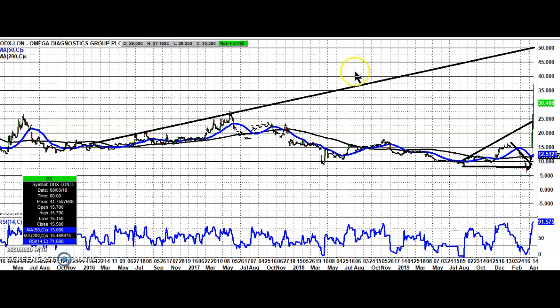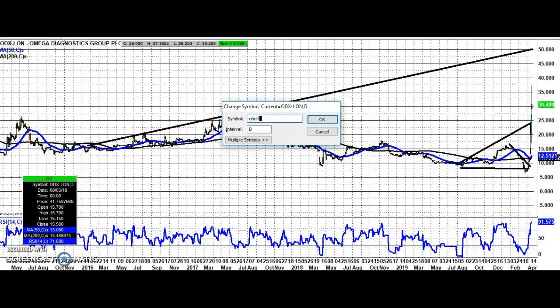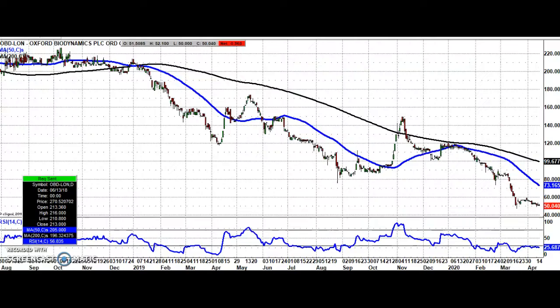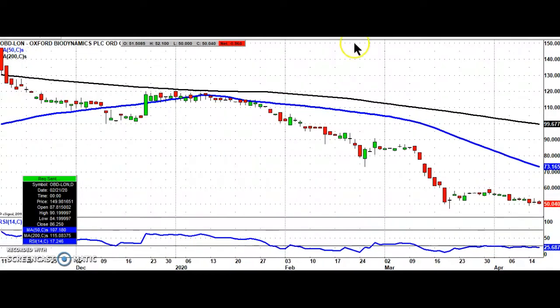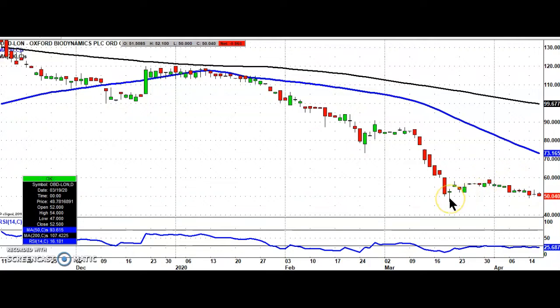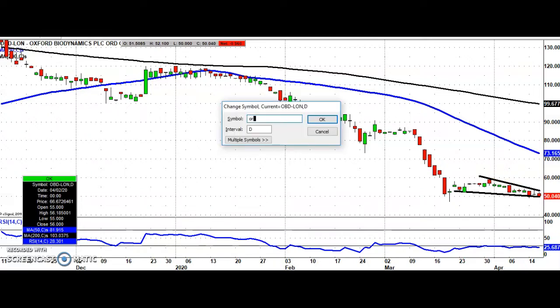New situation which may be worth looking at if the pharma explosion continues as it has in the recent past comes in the form of Oxford Biodynamics, just near its recent low at 47 pence at the moment, probably looking for a break of a line of resistance from the end of last month around 55 pence to get this situation going. So maybe one to keep on the watch list if this is dragged up by the general rising tide in its space.